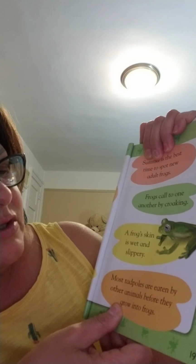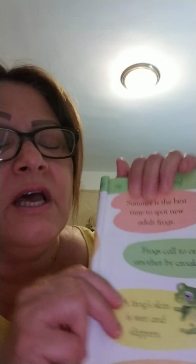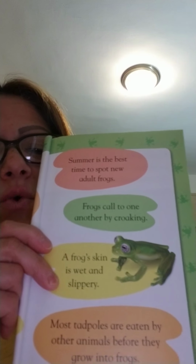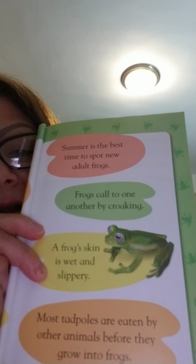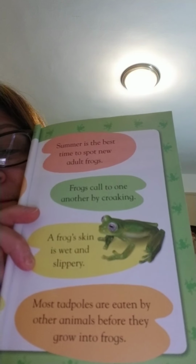Most tadpoles are eaten by other animals before they grow into frogs. They're so small, the tadpoles in the ponds. So other animals that are big need to get food, right? They eat them.